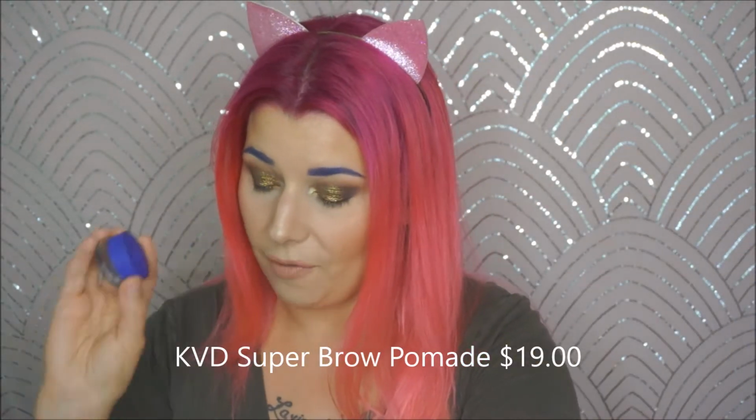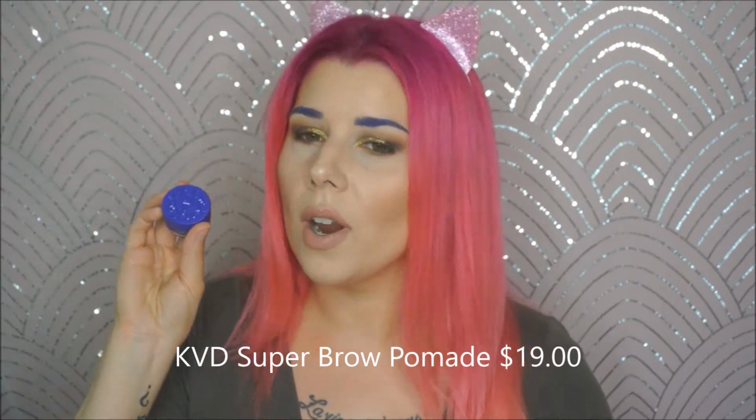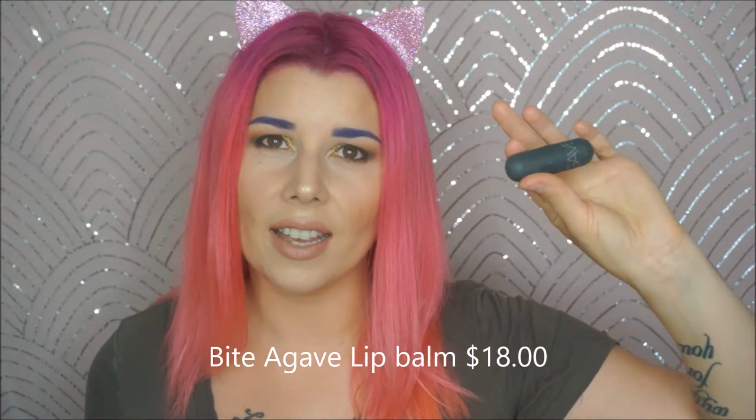So the first section of the drawer that we're going to talk about is my section with my odds and ends. I have my 3 brows from Kat Von D. My newest one, Roxy, is what I'm wearing today. It's that purpley blue kind of color. I love it. I have a NARS dual-ended sharpener, and then my Bite Beauty Agave Lip Balm.